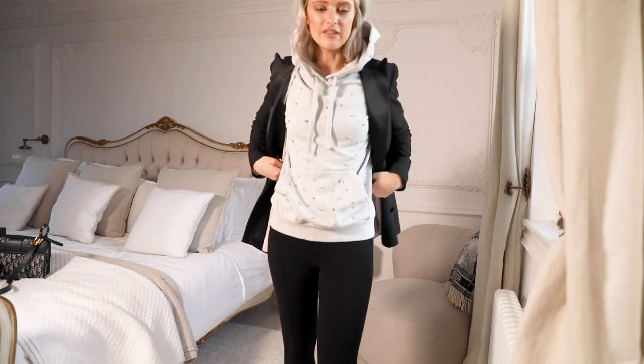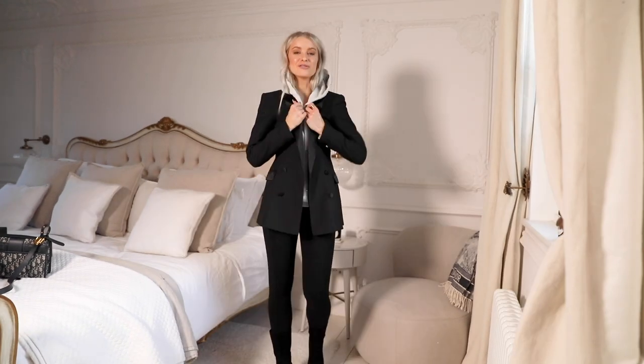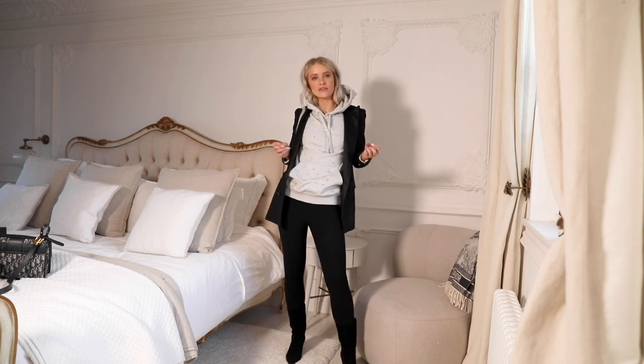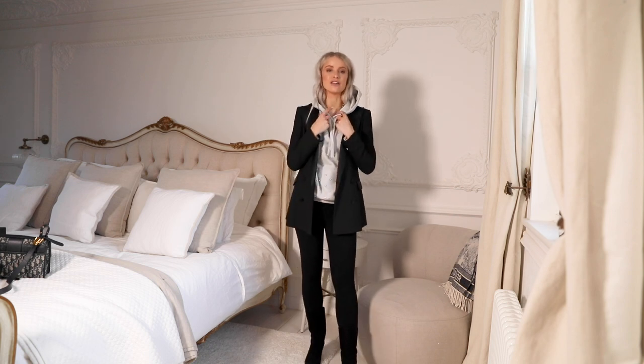I got this from the Jean Baptiste Valley H&M collection that came out. Looks great though with this style. Again, keeping everything very black and simple on the bottoms, and there's a little bit of shiny excitement on top. But it's going to be really warm, especially this time of year. If you are wearing jackets and blazers with a coat on top, then at least you've got the blazer on top of something warm.